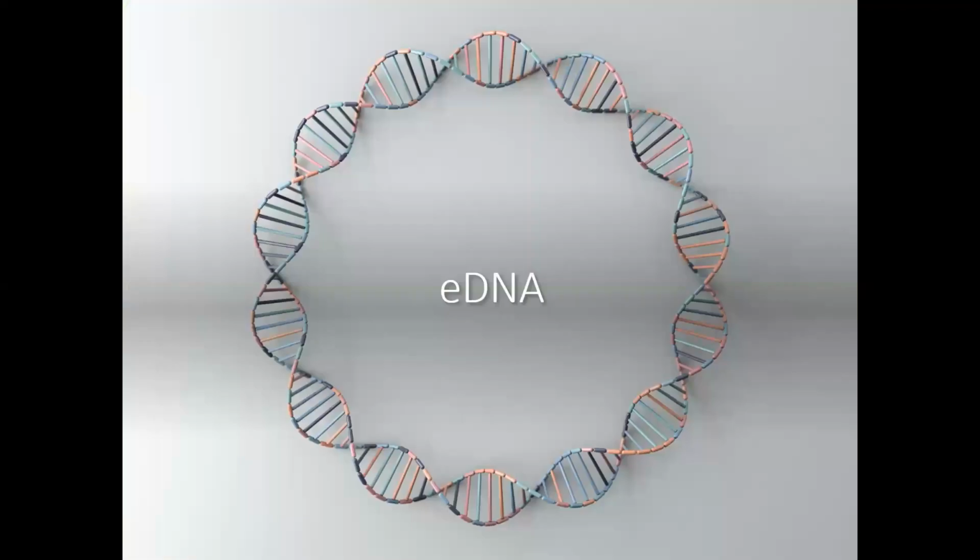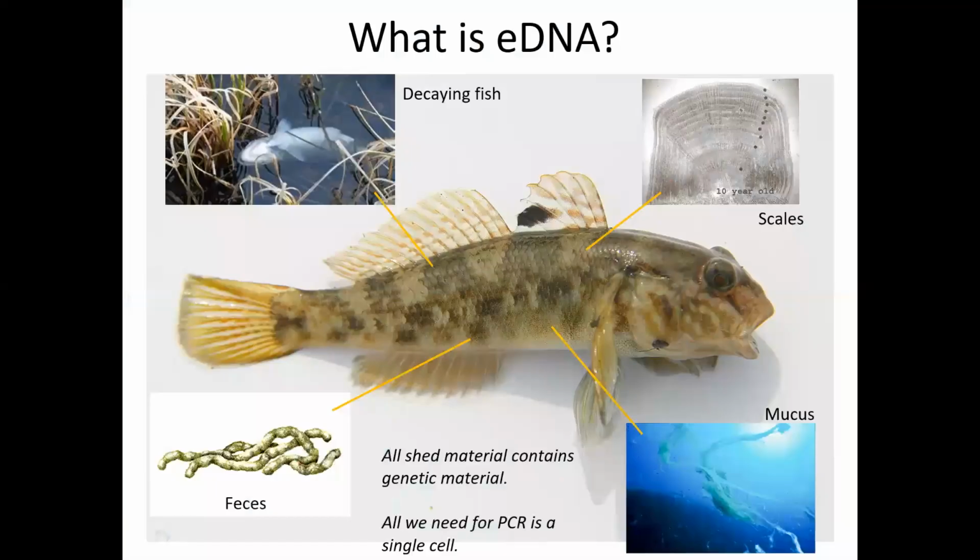Next slide, please. So eDNA, buckle up. All right, next slide. So your first question might be, what is eDNA? So first off, what it stands for is environmental DNA. So this is DNA that can be found in soil, it can be found in water. And so we have this little picture of this fish right here to show you the various ways that DNA can actually enter, in our case, into water.